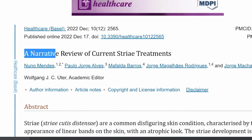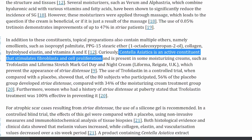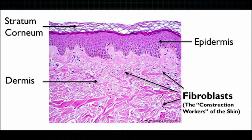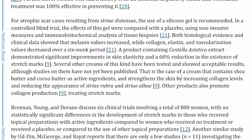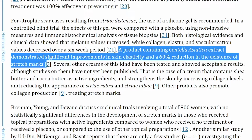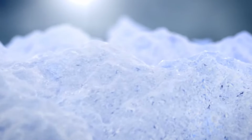This study here from last year, titled A Narrative Review of Current Striae Treatments, describes Centella as an active constituent that stimulates fibroblasts and cell proliferation. And if there's anything I want you to take away from this, is that fibroblasts are the construction workers of the skin. You need them for stretch marks. A product containing Centella asiatica extract demonstrated significant improvements in skin elasticity and a 60% reduction in the existence of stretch marks. The second remedy is hyaluronic acid, and not just your typical hyaluronic acid, which I'll get into.